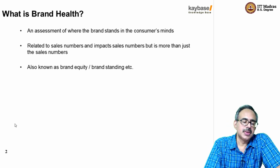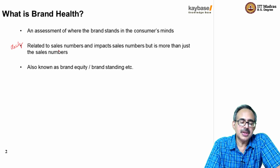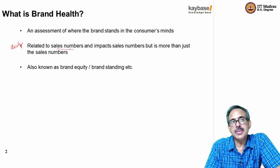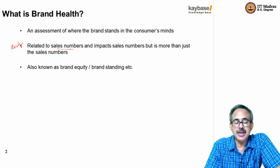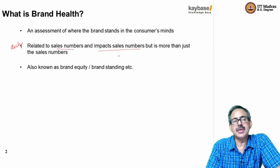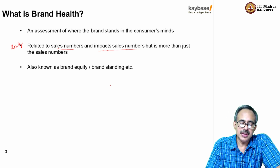It is closely related to sales numbers. And in fact, where the brand stands in the consumer's mind affects the sales numbers, it impacts the sales numbers. But it is a little different from sales numbers, it is more than just the sales numbers. So there are other terms for it.